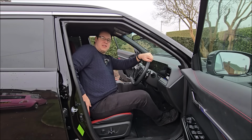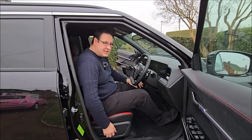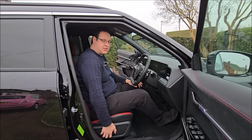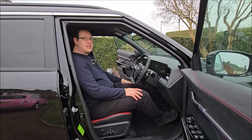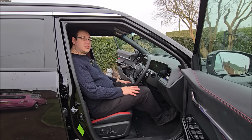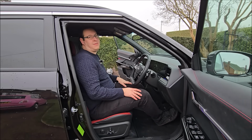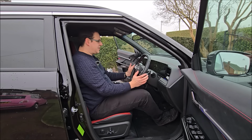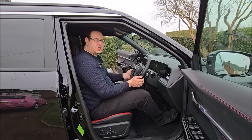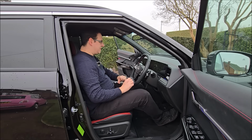Those Nappa leather seats hug me quite well, and I'm quite a girthy gentleman. The electronic adjust is nice and quiet and easy to use, and considering the car is 2 meters wide, it doesn't feel massive. One thing that does feel massive, however, is the steering wheel. It's reminiscent, in my opinion, of the Austin Allegro, and all your buttons appear to be here.